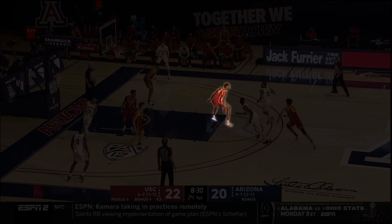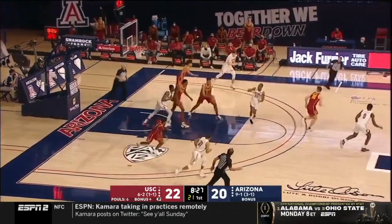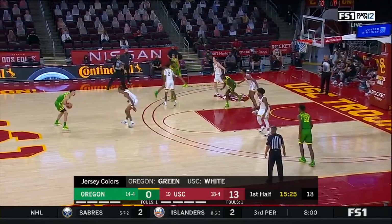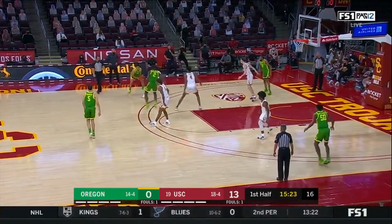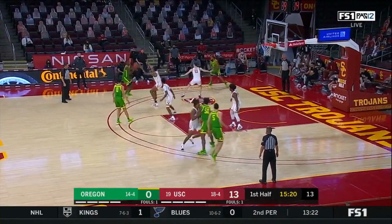Here against Arizona, watch how Mobley positions himself to avoid the lob, backpedals, and intercepts the pass. Or here against Oregon, there's a slight wrinkle. The screener actually pops out instead, but Mobley is nimble enough to get out to the perimeter and contest.